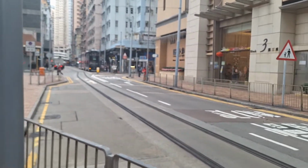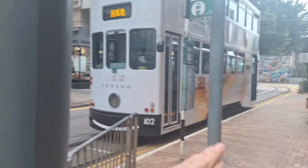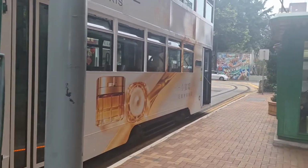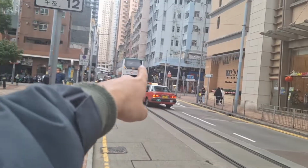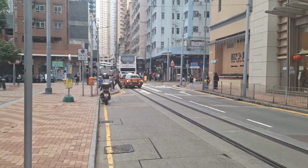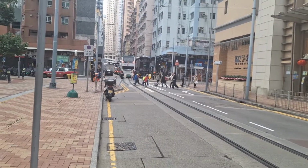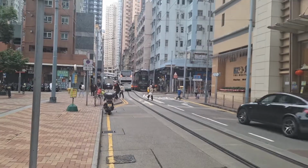Let's wait for a Shau Kei Wan service still. Now there's actually a big problem with this terminus, because it's right after the turn for the terminus, and there's only enough space for one tram to park. So every single tram has to lay over there. You see how many trams are laying over there? The bus is in the way, oh my gosh, traffic. You see how bad the traffic is, and everyone's driving onto the tram track, so it really doesn't work over here.